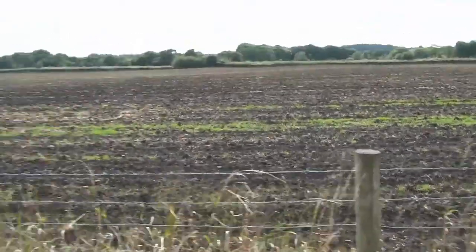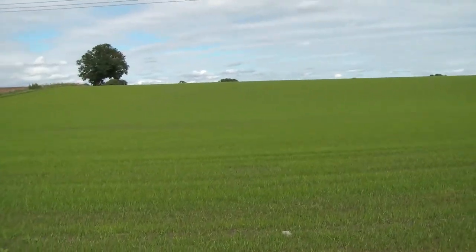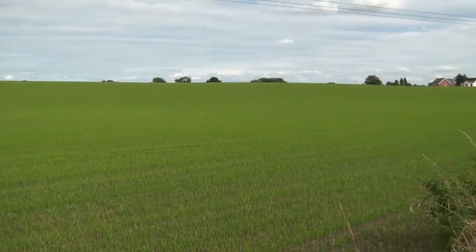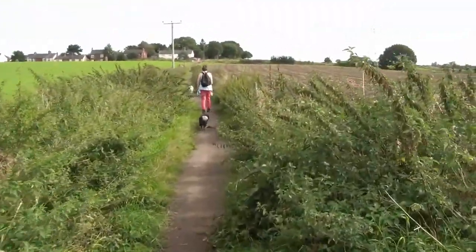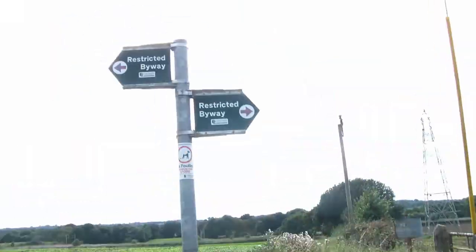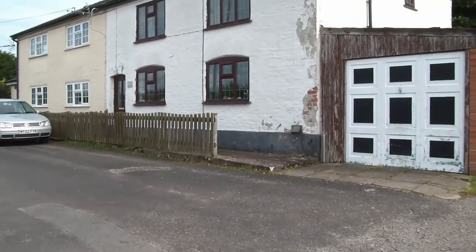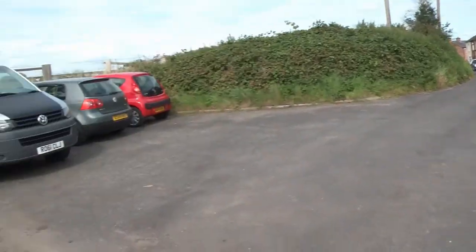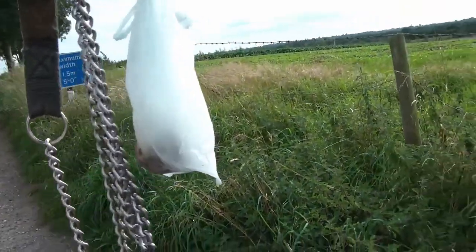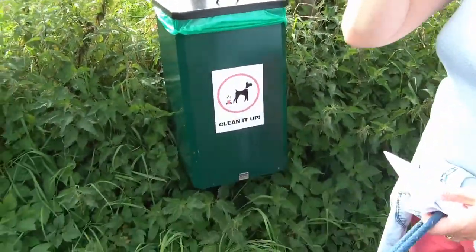Barren land, that's had a crop, and on this side green and pleasant land, that's been reseeded. Must be for winter crop, not sure what. Winter barley maybe. Nice vista. And we found a dog bin. Responsible dog owners, that is what you pick up as you go along the way and you dispose of cleanly in the bin. Don't leave it.